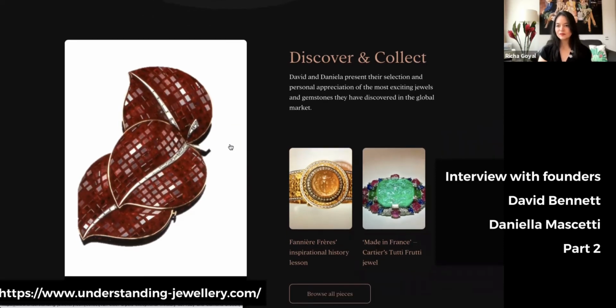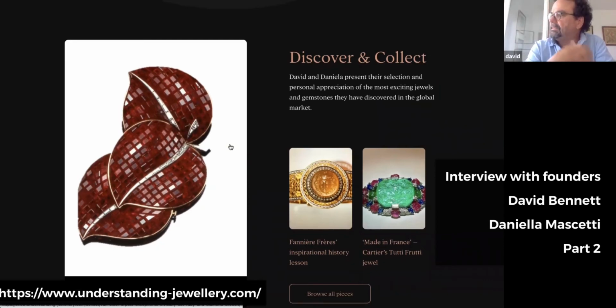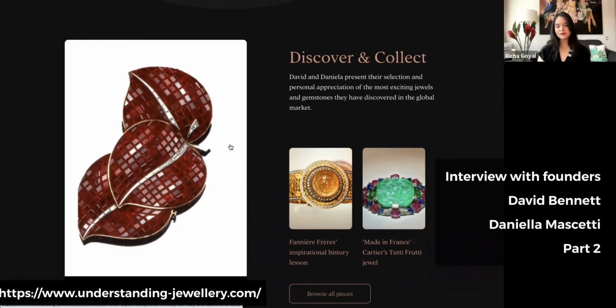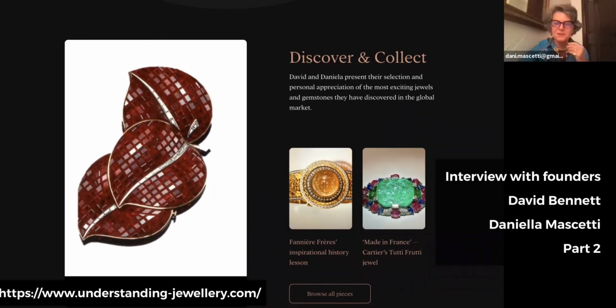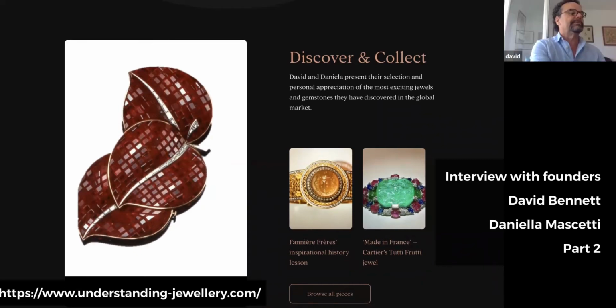One of the things which leads on from what I was saying was this independent voice that we want to be. One of the things that's often been the case is that people want to know from, I hate the word expert, but let's go on using it for the moment, from an expert, what do you think of such and such brooch, such and such bracelet, such and such ruby, and so on and so on. And of course, in the past, if you're working for a company, you'll be able to give an opinion, but you're also trying to sell it.